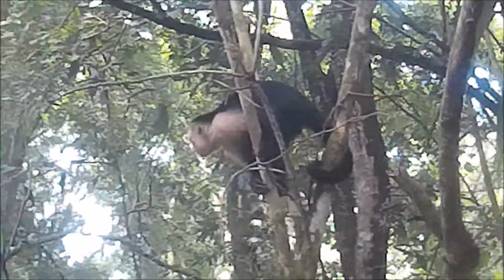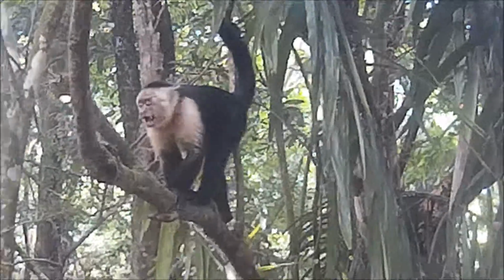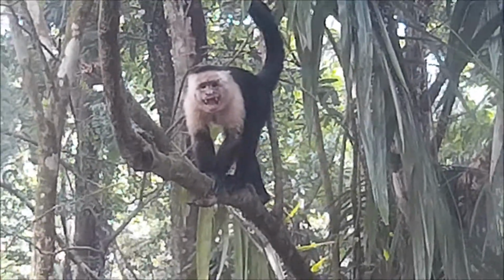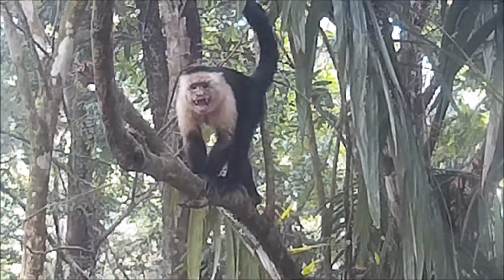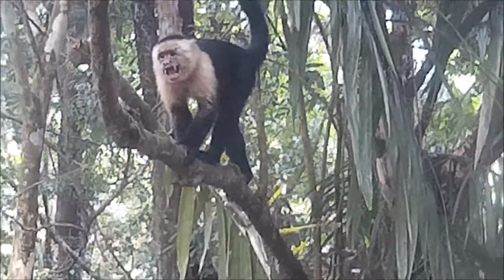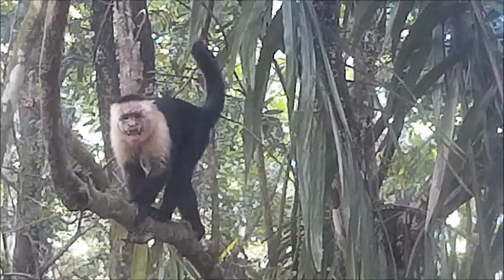It is a little bit frightening, because all of a sudden you turn around and there's another one getting closer and closer to you. They're showing these teeth, and you're thinking, those teeth do look pretty sharp. So it's an effective intimidation, if you will. Not all monkeys are cool and chilled and look how cute they are. These guys were quite the contrary. This is the only time I've ever seen them being quite that aggressive.